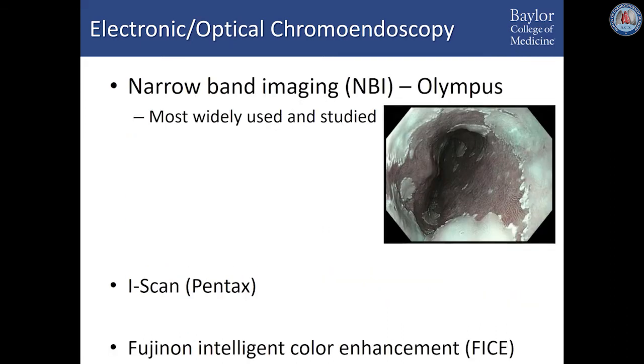There are 3 types of optical or electronic chromoendoscopy that are commercially available, and each one depends on the brand of the endoscope that you're using. So if you're using Olympus equipment, the optical chromoendoscopy technology is called narrowband imaging, or NBI. This happens to be the one that's most widely used and studied, and over here you can see an image of Barrett's esophagus in NBI. If you're using Pentax equipment, their technology is called iScan, and for Fujinon equipment, it would be Fujinon Intelligent Color Enhancement, or FICE.